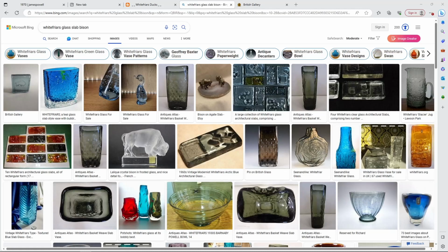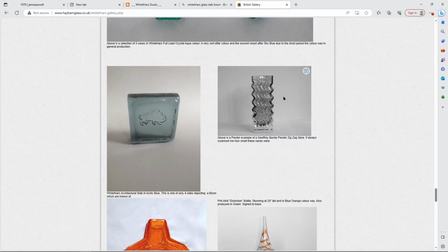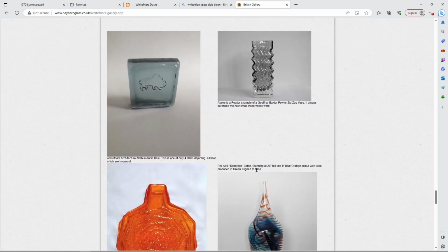With regard to the bison slab, the little glass slab that was in the back there that I didn't recognise, there's a very good reason for that. So I did a bit of searching, found this one here, and found it here. This is actually haybarnglass.co.uk, so this is actually the dealer, and in here he says Whitefriars architectural slab in Arctic blue. This is one of only 4 slabs depicting a bison which are known of, so that's why I didn't recognize it.